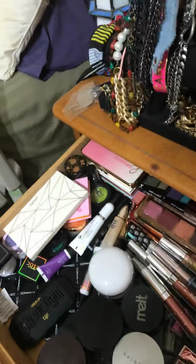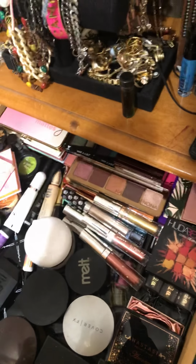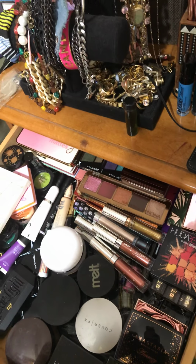But since people still like her stuff and I figured you all would still want to review, I bought like the eyeshadow palette and the concealer just for that. But like as far as her ethics go, I'm not a fan at all. I just want to throw that out there.